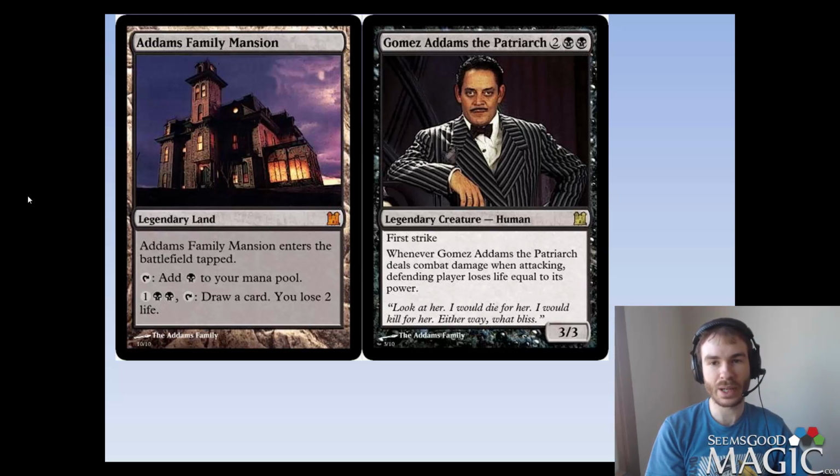So Gomez Addams, the patriarch, 2 colorless and 2 black for a 3/3 legendary human creature. He has first strike, and he has kind of an unusual ability, but whenever Gomez Addams, the patriarch, deals combat damage when attacking, defending player loses life equal to its power. So just to clear up any confusion on what this is, it's not like the Thorn Elemental ability, the one in green, if you remember, where it can deal its damage to defending player.